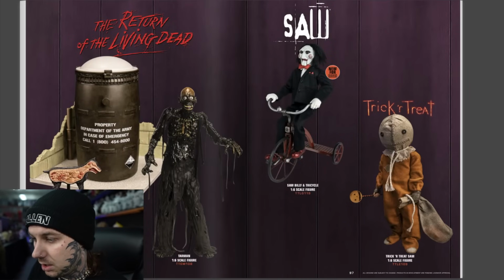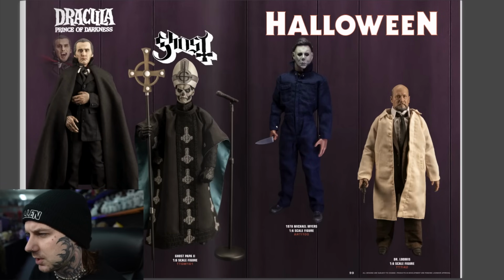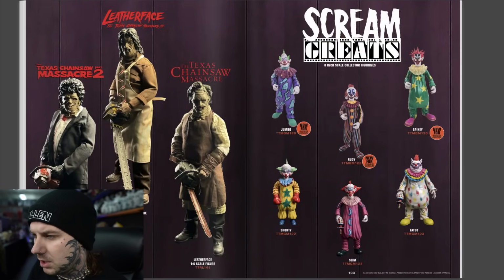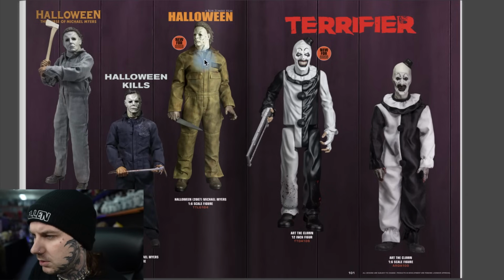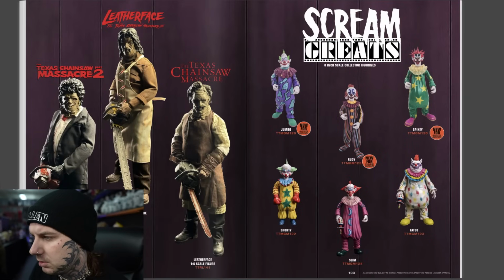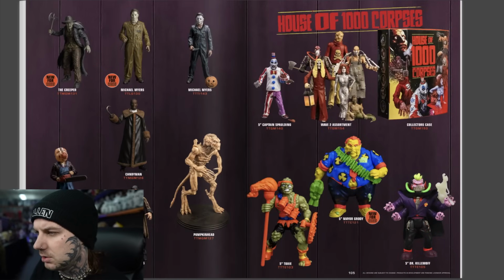We got some figures. Billy and the Tricycle, but it's 1/6 scale, so I guess that's a figure too. A couple new releases for... Well, only one new release for Halloween. It's the Rob Zombie's Myers as a figure. More new Killer Clowns figures. More NECA-sized figures, I assume.